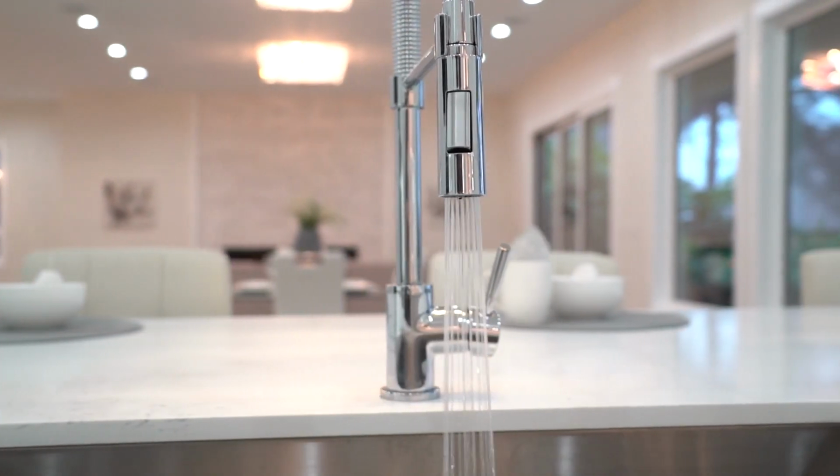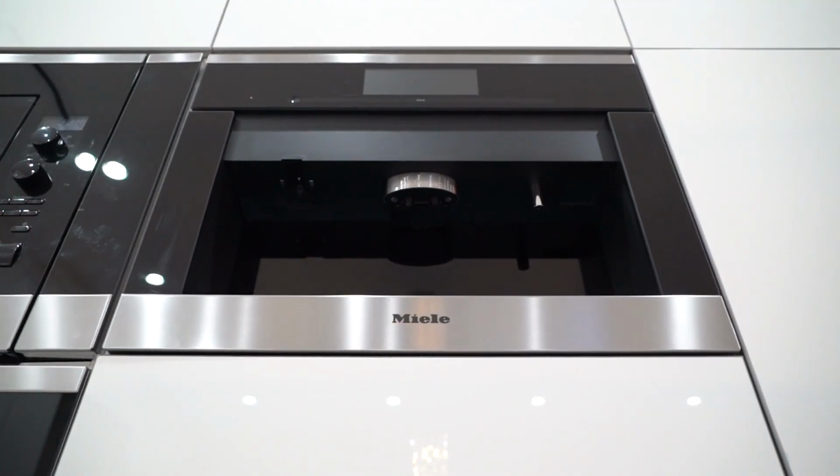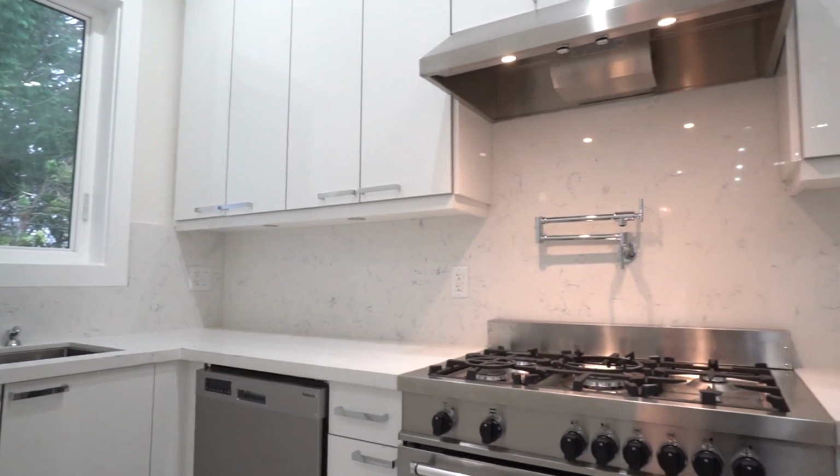From radiant in-floor heating and air conditioning to top-of-the-line appliances throughout, a gourmet chef-inspired kitchen and a full spice kitchen, featuring a 5-burner gas stove and a built-in espresso machine.